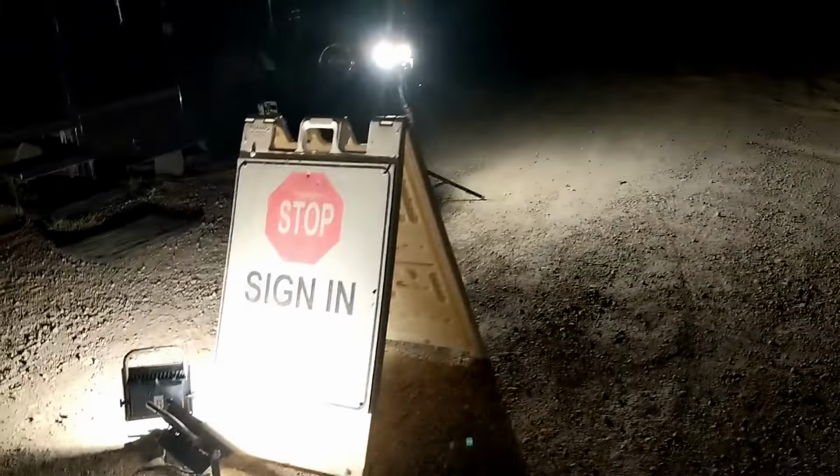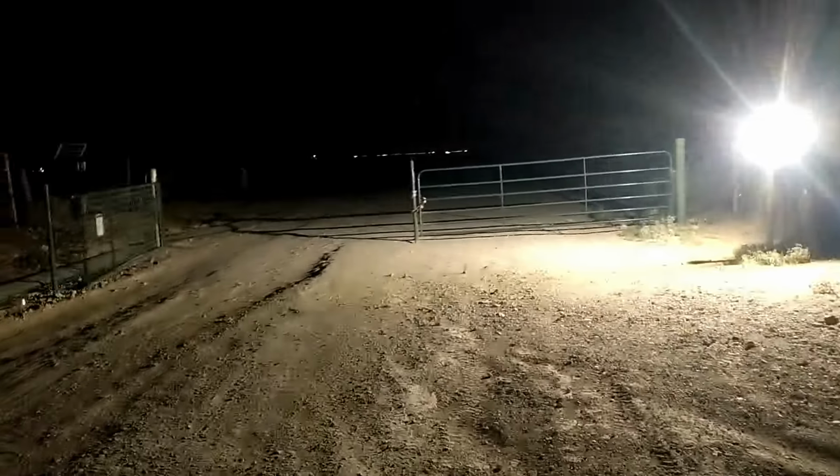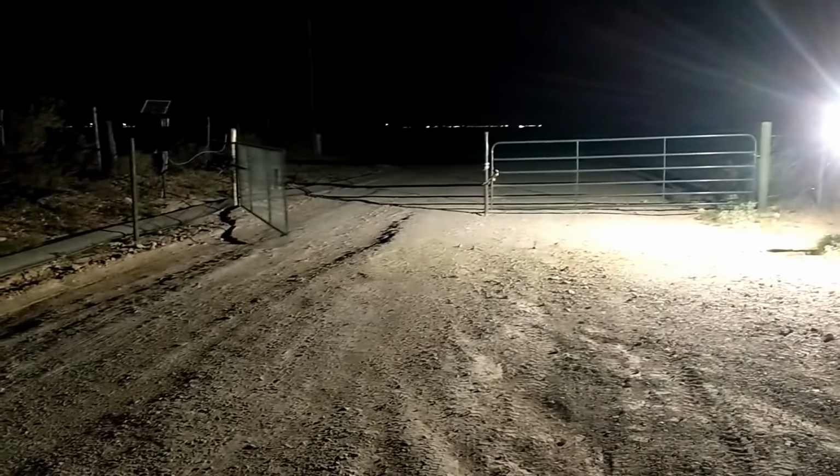So when I got here, there was just those lights, and this stop and sign in sign was laying over here. And so I asked for some more lighting, and I got some more lights. And the thing is I want to bring these drivers in. There goes the gate. You can see it close.